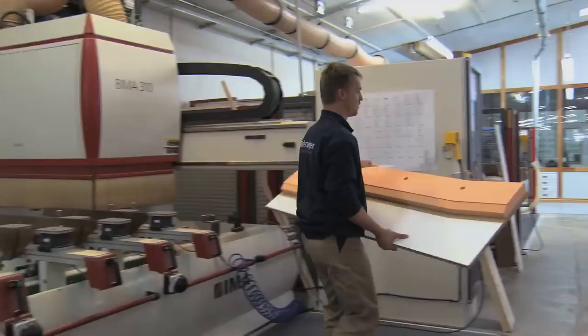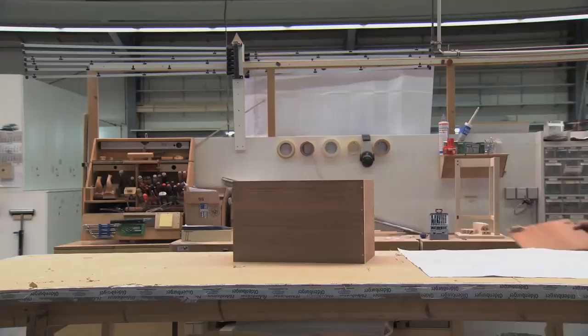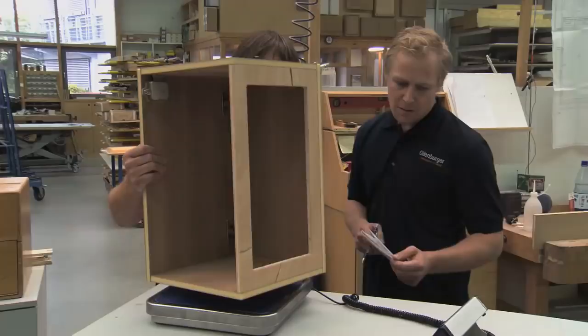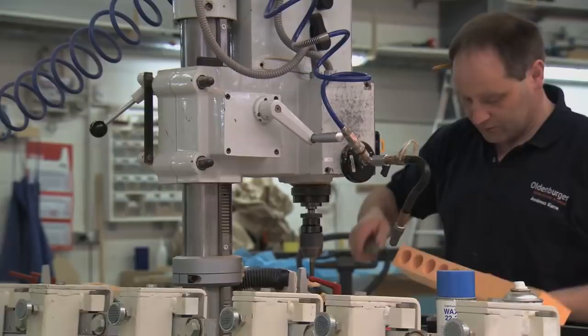If we have the base material, then we will apply the veneer on top of this foam. By using the foam as a core material, we are already saving about 40 to 50% of the normal weight compared to wood. If the construction allows us, we can also drill extra holes into the foam in order to save even more weight.